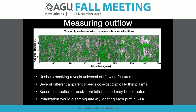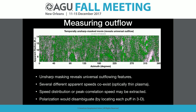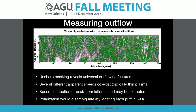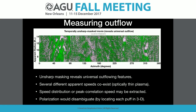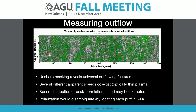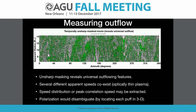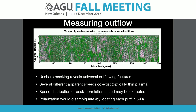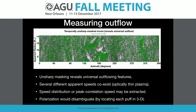If we drill even farther, after doing the noise reduction, we can temporally unsharp mask. I'm sorry for the jumpiness here. There are a lot of different optical flow rates that you can see in the corona. You can see that there are small features moving out everywhere in the corona. Now, we can use that to measure the flow speed remotely, and in fact, we intend to do that. Moreover, we can measure that there are multiple things along the line of sight. We can use the different flow speeds to disambiguate structures. If we had the ability to image with polarization, we could back out this structure in 3D.